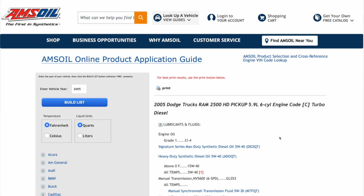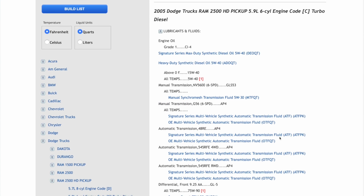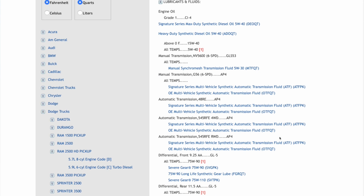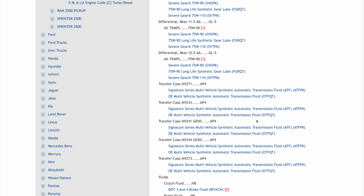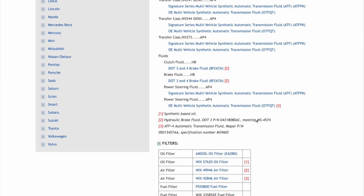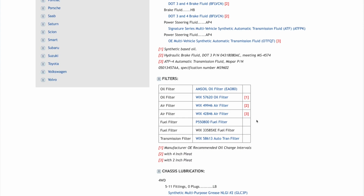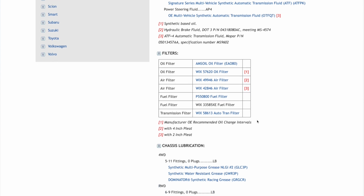And over here it gives you all the fluids that it recommends in all the different cavities. And we're looking at a 48RE automatic transmission. And it's a Signature Series multi-vehicle synthetic transmission fluid that we'll be using. And you scroll down a little further here, it gives you transfer case, differentials, what it recommends. Power steering fluid, brake fluid. Then we get into the oil filters: engine, air, fuel, transmission.